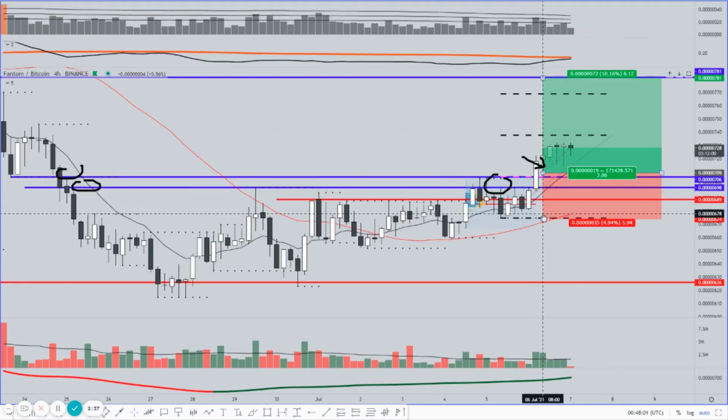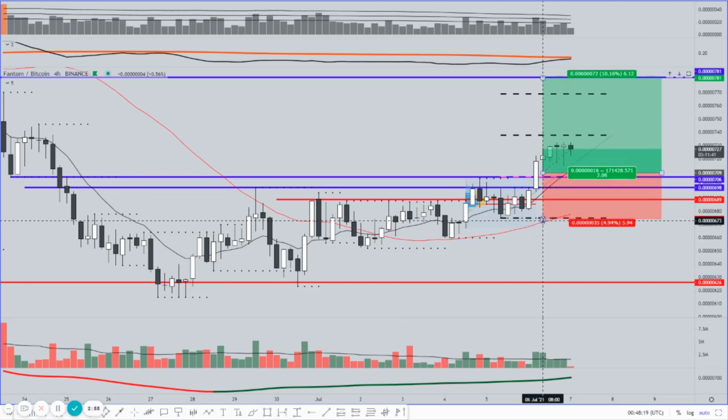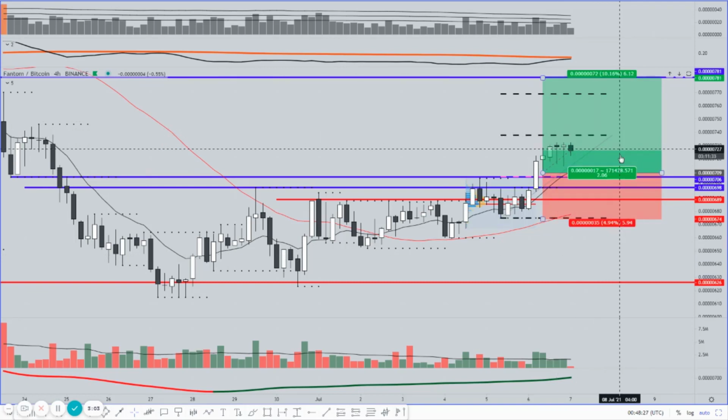So I decided that in this case in particular, because this is a market that doesn't have that much volume compared to Link, compared to other high volume and high market cap projects, I wanted to have my stop loss a little bit more ample. So I am yet to move to break even. I will be looking to do so around that 100% projection.